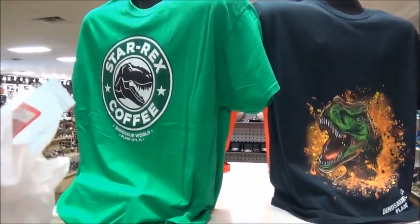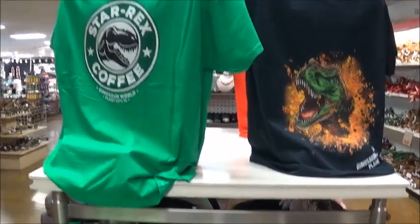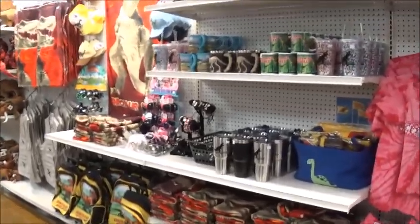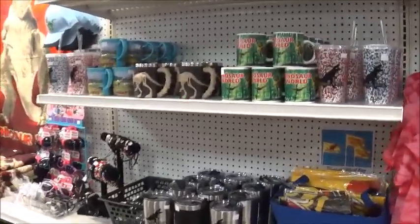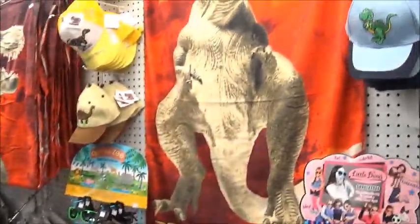Star X coffee. You know what that is imitating. And that's new since I was here last. I see eventually they have my size. A lot of places don't, unfortunately. Yes. I don't know why. I'm only slightly hefty. No. Look at that beach towel.